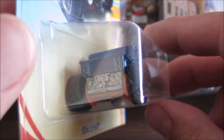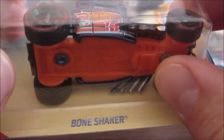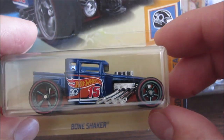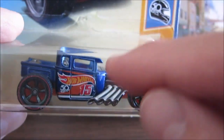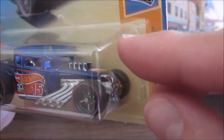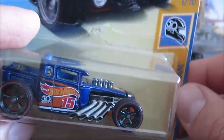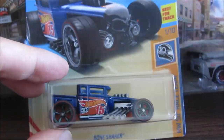Look at the back. There's nothing special on the back, but the wheels are so special, and you got this red circle. Looks really nice. Silver exhaust looks so good. Dark blue color is so great, and a skull in the front, the famous Bone Shaker skull. Yeah, wow, I'm really impressed with this car.